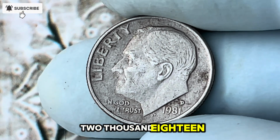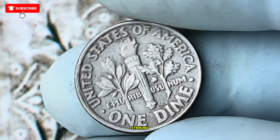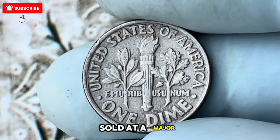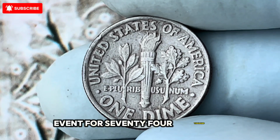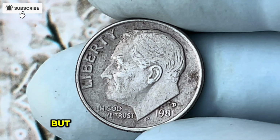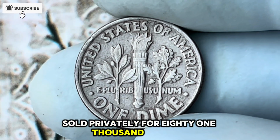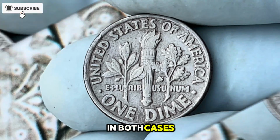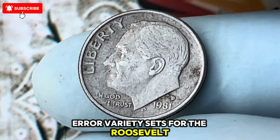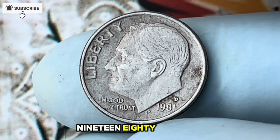By 2018, auction records showed steady escalation. One particularly striking MS-68 specimen with a perfect full torch on the reverse sold at a major numismatic event for $74,000. Another example, slightly lower in grade but with an immaculate strike and mirror-like fields, sold privately for $81,000. In both cases, the buyers were advanced collectors aiming to complete era variety sets for the Roosevelt dime series, an endeavor almost impossible without this elusive 1981 piece.